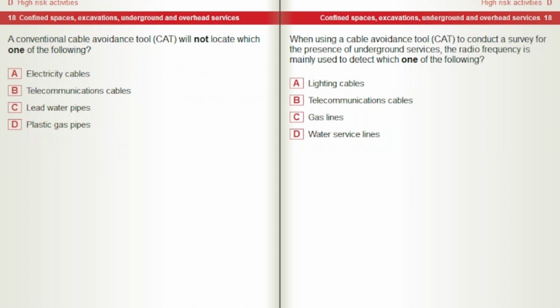A conventional cable avoidance tool, CAT, will not locate which one of the following: electricity cables, telecommunications cables, lead water pipes, plastic gas pipes.